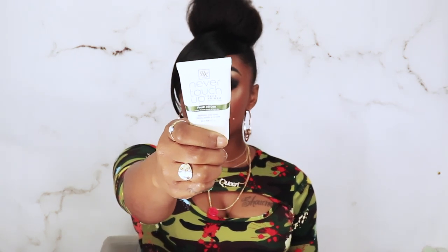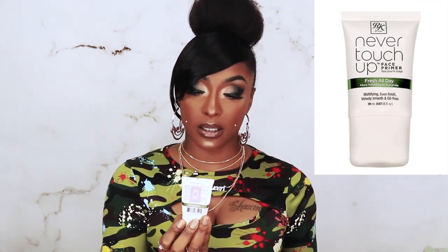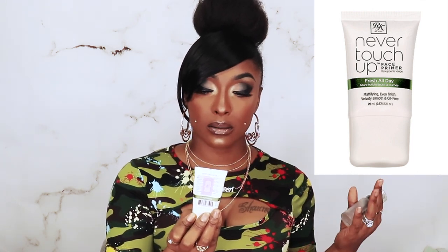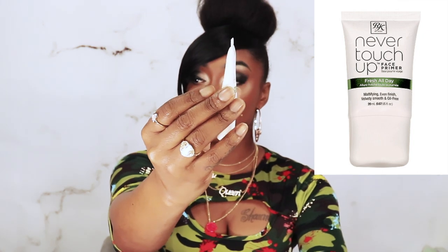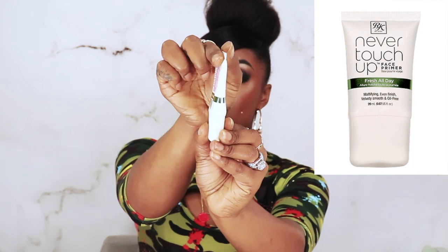So the last two products, this was from last year. This is my Ruby Kisses Never Touch Up Fresh All Day Primer. This is a very good primer. It says it mattifies, evens, it's an even finish, velvety, smooth, and oil-free. All of that is very, very true. Love this primer, you guys. If y'all could see the dip in it, like, I'm almost done.